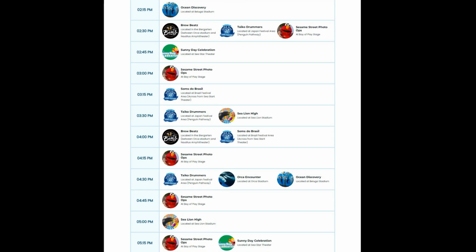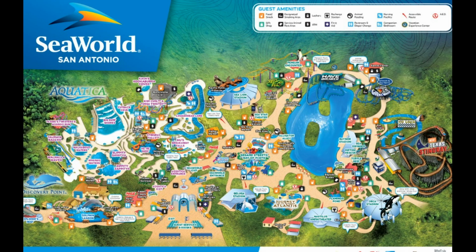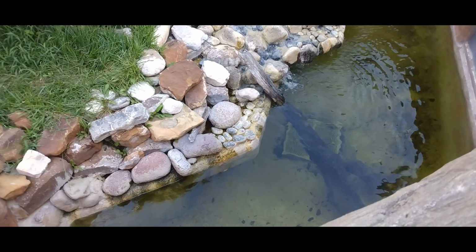The schedule is something to look at before you get there. This will help you and your family make a plan to know what shows you want to see and when to see them. And at that point, you can go from there with when you're going to eat, when you're going to go to rides, and any other things that you have going on.